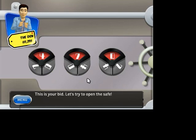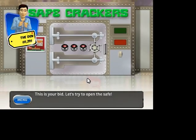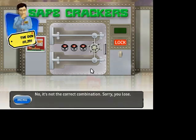Let's try to open the safe. I would have said 470. That would have helped. No, that's wrong, not the correct combination. Sorry, you should have gone.